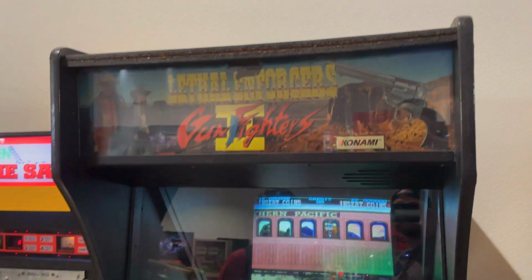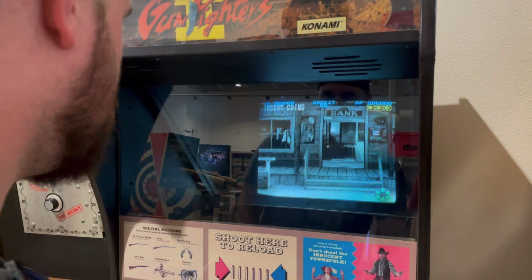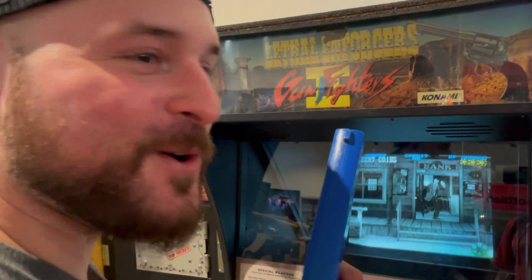Gunfighters, I like Gunfighters. Oh, I do love Gunfighters. Look at that. Gunfighters looks like fun. It does. Want to play? I'm about to play Gunfighters. Let's play Gunfighters. Right. Let's do it.